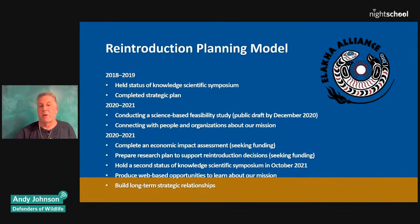And then if we're looking for reintroduction model planning, we don't have to look too far. A group in Oregon, the Elakha Alliance, over the past couple of years has really set the stage for a possible return of otters to Oregon. They've got a strategic plan. They've held a symposium. They're contracted to do a feasibility study, like site feasibility. Is there enough food to support otters, with proper habitat and so forth? They've connected with people and organizations.